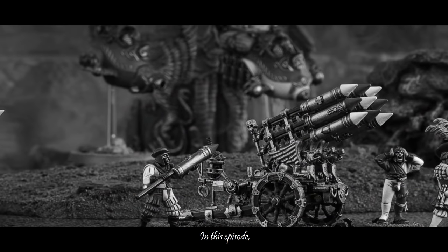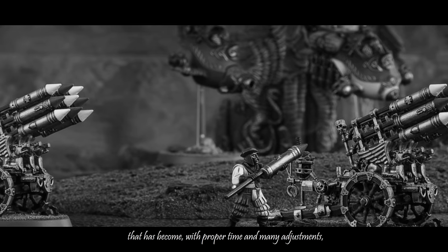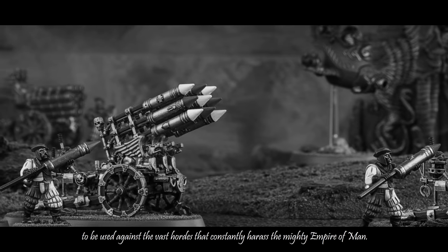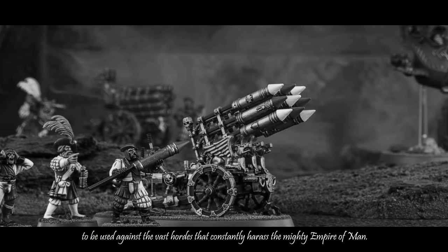In this episode, we will talk about one particular piece of artillery that has become, with proper time and many adjustments, an ideal war machine to be used against the vast hordes that constantly harass the mighty Empire of Man.